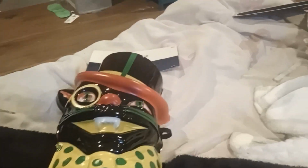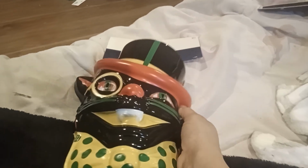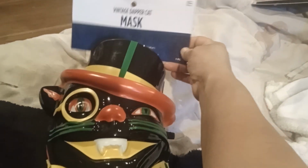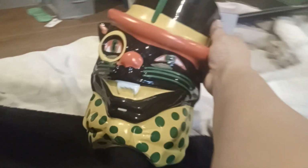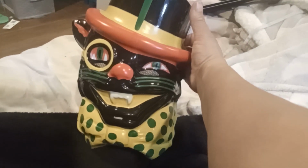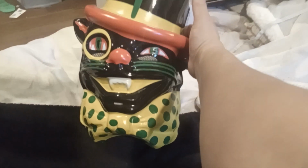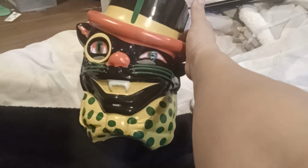And then I got this. This was like $2 to $3, I think. I'm not sure. And it's still, you know, the vintage cat mask. But I figured this could go with my carnival theme. Because it's kind of, you know, got those bright carnival colors with the clowns, how I have a clown theme. So I could just put this in a hallway or something. I just couldn't leave it.